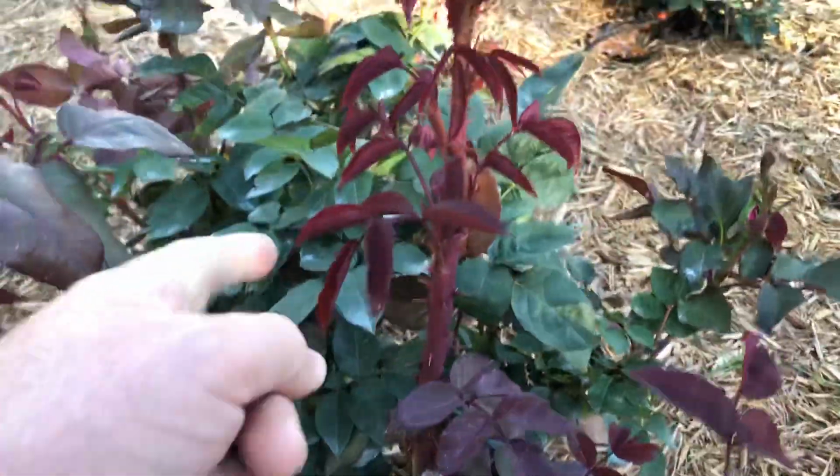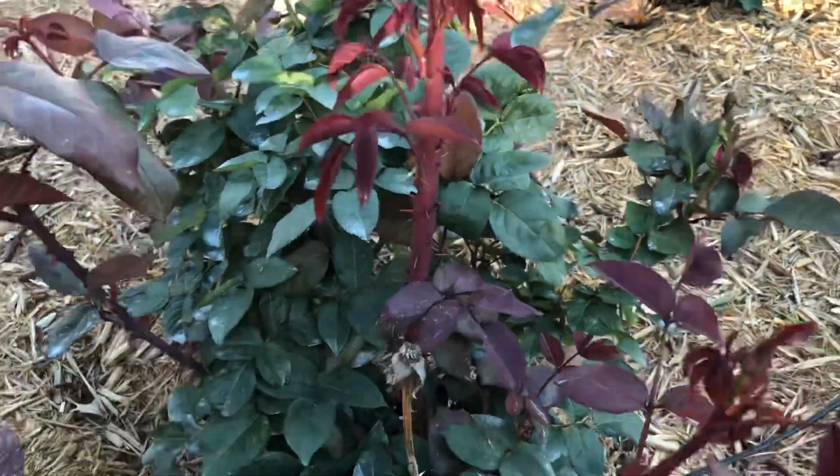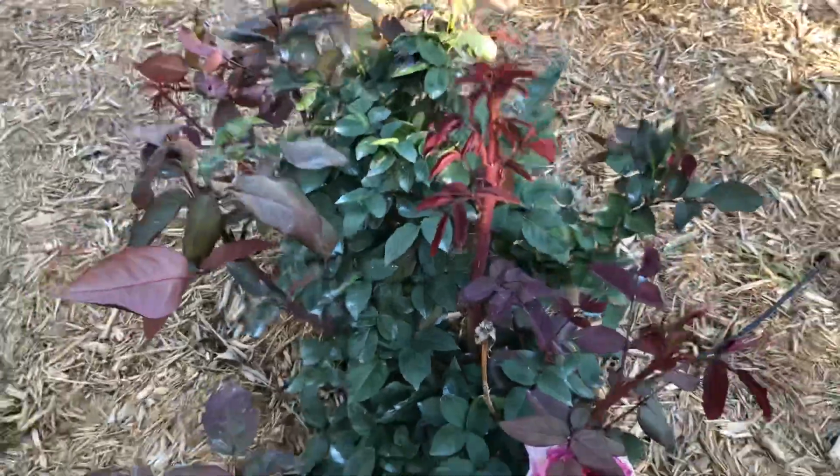This is a new basal or low break on the Signature. Look how thick that is. That's outstanding. I'm excited about that. That means that rose is rocking and rolling.